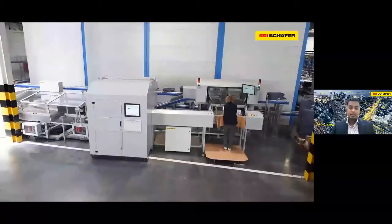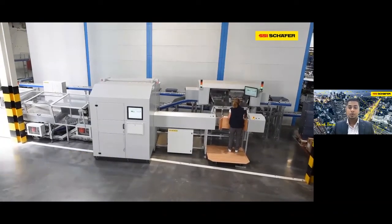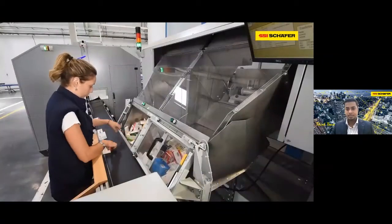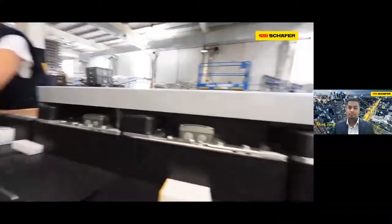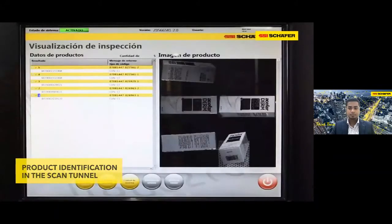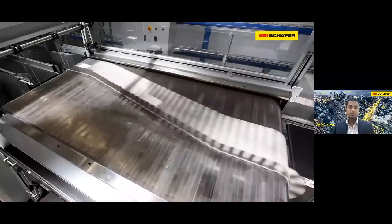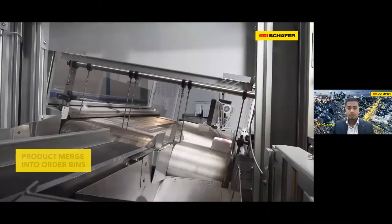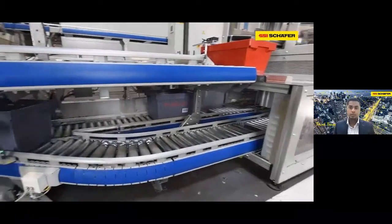Now, once all the picking is done, the tote automatically goes to an order verifier. Here you can see a semi-automated version that we have designed for Beta Pharma. The operator basically separates and aligns the product before it goes to a scanner. From this point, everything else is automated. The scanner basically checks for error, captures the serial number, batch number, and finally records and sends the information back to the ERP system. Well, once it is scanned and verified, here the items finally merge to the original tote before it goes to the next stop.